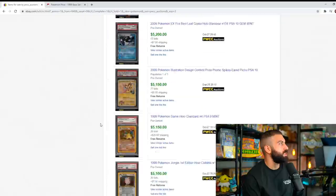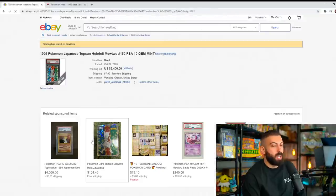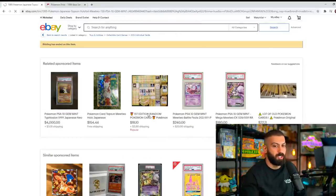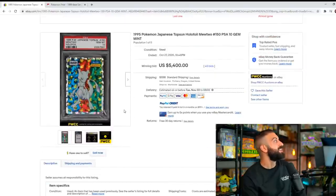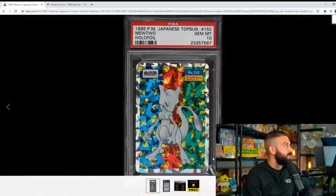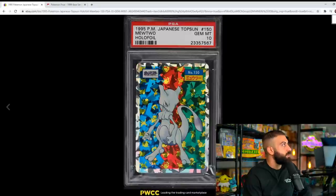The Top Sun holos, I'll be honest, I never really sat and admired them, but I'm really liking these. I don't own a single one of these, by the way, and I wish I did own at least a couple of them, because that's just really cool. These are full art, with the cool pattern in the background. You see the other Pokemon back there too, in a different color. They're really, really cool.